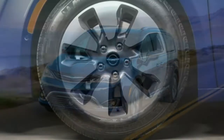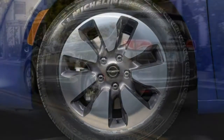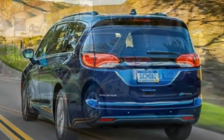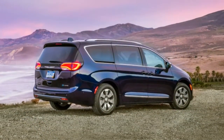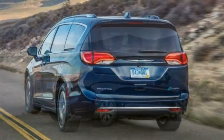Utility. The Pacifica Hybrid is not the largest in its class but only falls behind leaders such as the Honda Odyssey by a few cubic feet. The Hybrid doesn't offer Stow'n'Go seating in the second row due to the battery. But the seats may be removed. The third row seat folds into the floor.